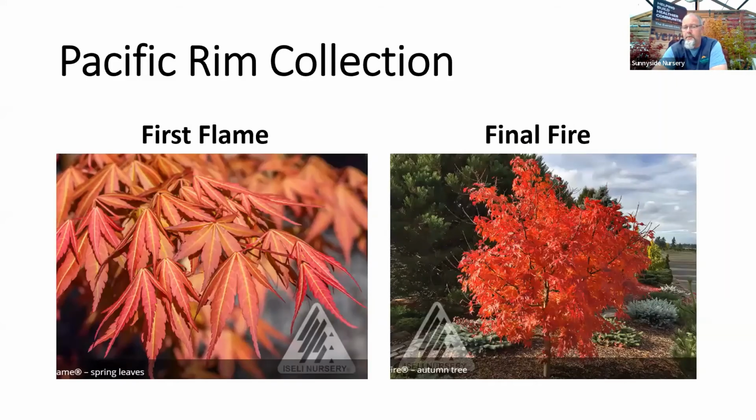And then we've got two upright ones. First Flame, right now it's leafing out outside the classroom. I just walked by a couple of our larger specimens. That is orange red like no other in the spring. So that one is at the top of the list for spring color for sure. Nice foliage in summer, great fall color too. If we go reverse with one called Final Fire, nice spring color, good summer color, that I would put at the top of the list for fall color, kind of the Final Fire.